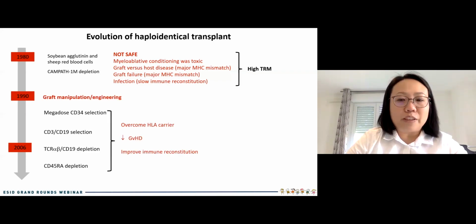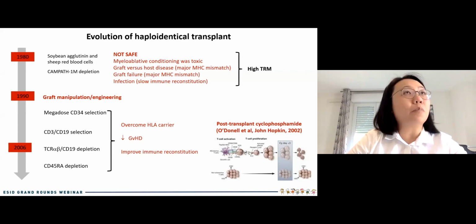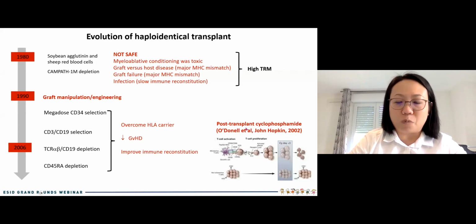Different graft manipulation methods have been introduced since 1990, including CD34 selection, CD3 CD19 depletion, alpha beta depletion, and more recently, CD45RA depletion. These ex vivo T cell depletion methods have overcome major HLA barriers, reduced GVHD, and improved immune reconstitution. In 2002, the Johns Hopkins group introduced another promising strategy using PTCY.